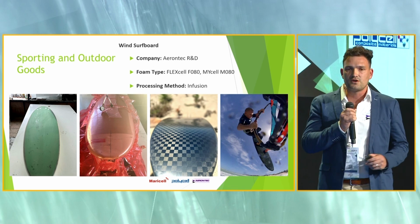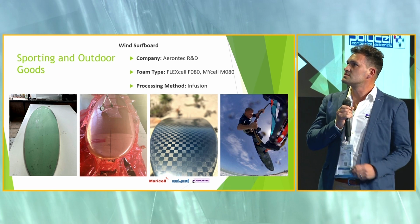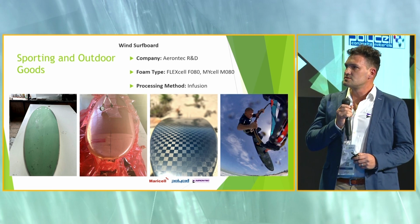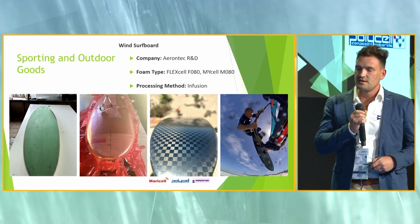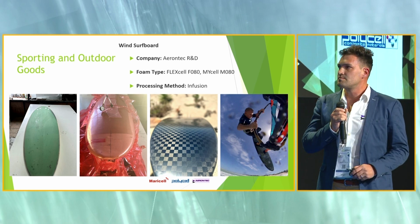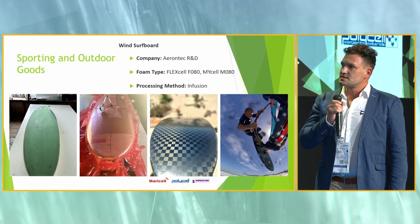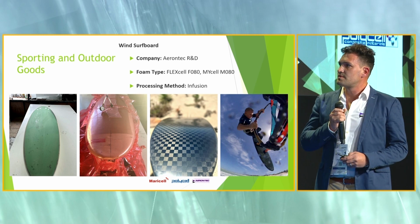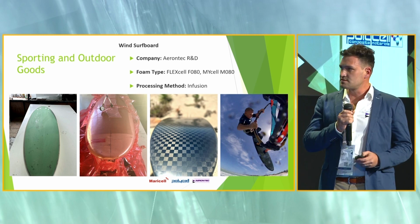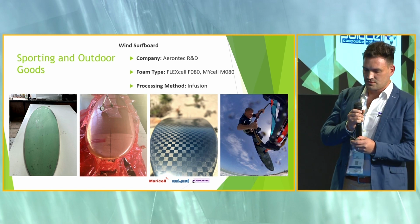This is actually an R&D project that Aerotech was working on, where we tried to make use of PVC to make surfboards by bonding it to polystyrene. We used MYcell 80 density on the bottom and Flexar on the top to give different physical characteristics, and it was quite successful.